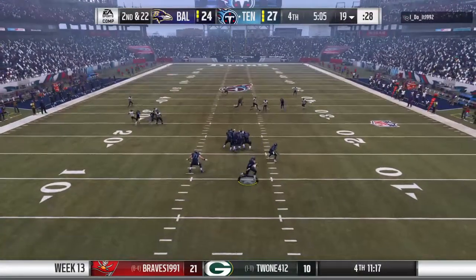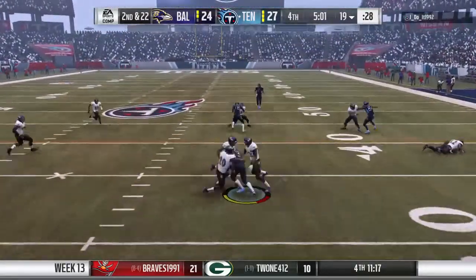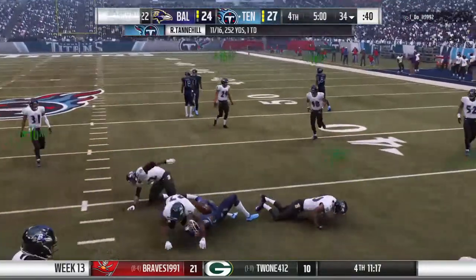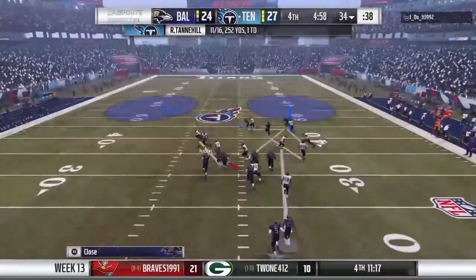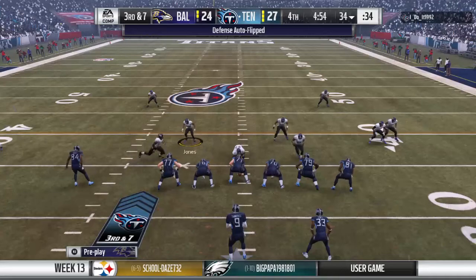Here's Tannehill. Flushed out right. Over the middle, that's caught by Taylor. And he'll get it up near the 35, right at the 34 here. It'll be a pickup of 15 as that'll lead to 3rd down.